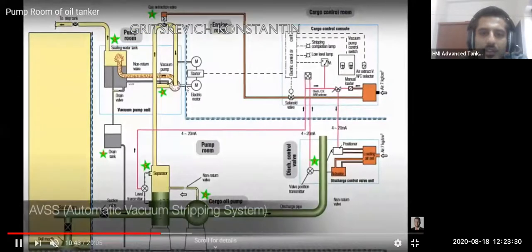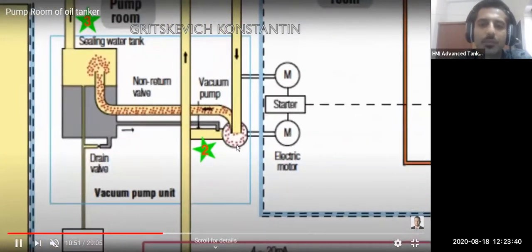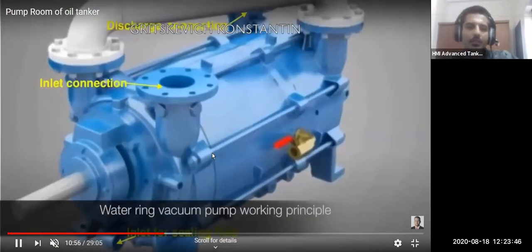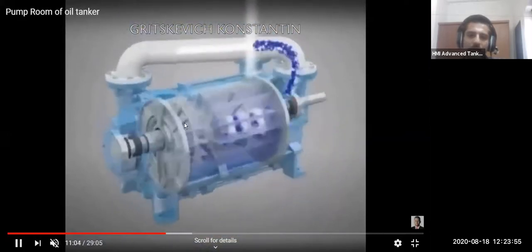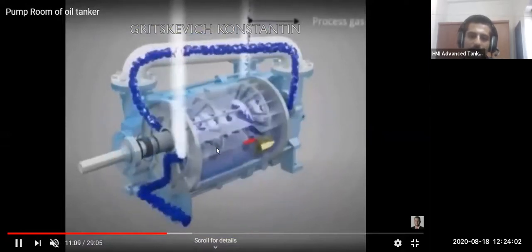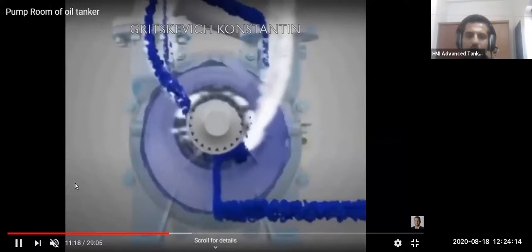First, the shaft of the pump is rotated by the electric motors, and then you have the sealing water which is going here and moving the pump. Then you will see here that because of the helical discharge, it's creating a vacuum. The oil is going from here, water is going from here, this white colored, and it is moving through this helical discharge, and because of the shape, it is creating a vacuum, and the gas or liquid is inserted. So this is the helical shape, and in between you have the discharge ring.